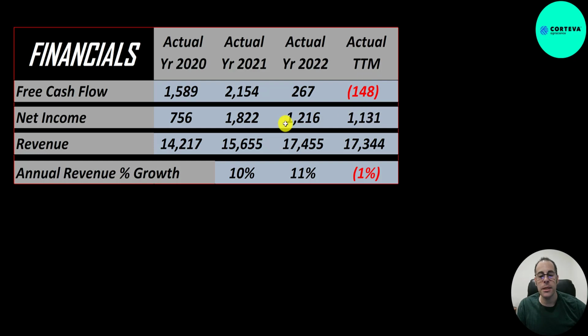But their net income is positive each year. Net income is the profit or loss on the income statement. It's revenue minus expenses. That peaks in 2021 at 1.8 billion, but still pretty strong in 2022 and the trailing 12 months, well over 1 billion. So it appears they're investing a lot into CapEx, which is why they have low or negative free cash flow.